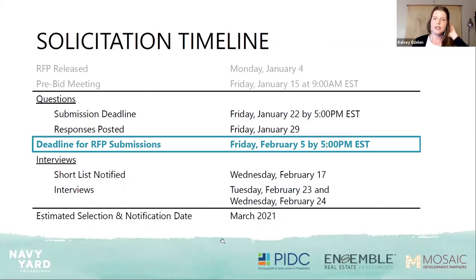And then just a quick orientation of the timeline. This is consistent with what's in the RFP, but just to orient us in the process, after this pre-bid meeting, there will be a 2-week period for formal written Q&A in addition to the hour we have this morning. We'll be circulating responses by Friday, January 29th. The deadline for RFP submissions is Friday, February 5th. Once we've received all of those and reviewed, we will be notifying a short list of respondents to be invited back for interviews that will take place at the end of February. And then we'll be notifying the selected team in early March.